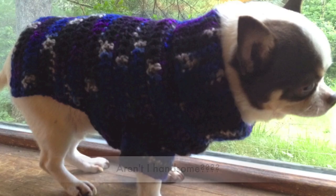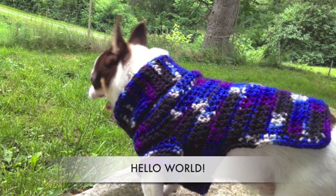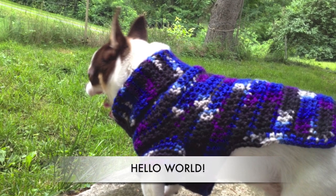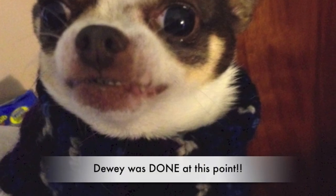The next thing, I have another one started for Mia, but I made Dewey another sweater, and it doesn't look like much here, but I will insert some pictures. Dewey wasn't happy with me by the end of it because I kept pulling it off and putting it on, pulling it off, putting it on.